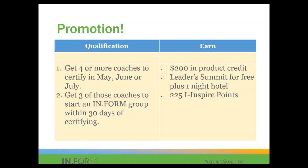Look out for the details on that. Get 4 or more coaches to certify in May, June, or July, so you increase it, and you get 3 of those coaches to start a group within the next 30 days, and you double the product credit to $200, Leader Summit for free plus 1-night hotel, and 225 iInspire points in addition.